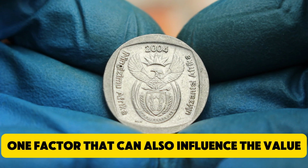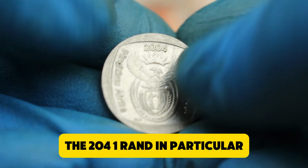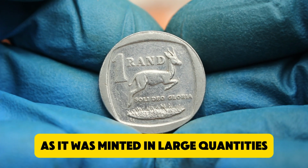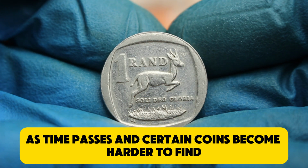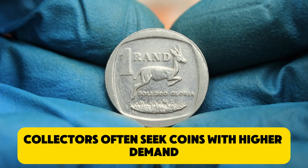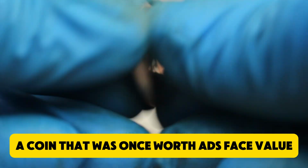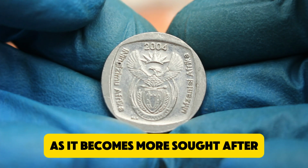One factor that can also influence the value is the rarity of the coin. The 2004 1 Rand in particular is not considered rare as it was minted in large quantities. However, as time passes and certain coins become harder to find, their value can increase. Collectors often seek coins with higher demand or limited mint runs, and over time, a coin that was once worth its face value might appreciate slightly as it becomes more sought after.